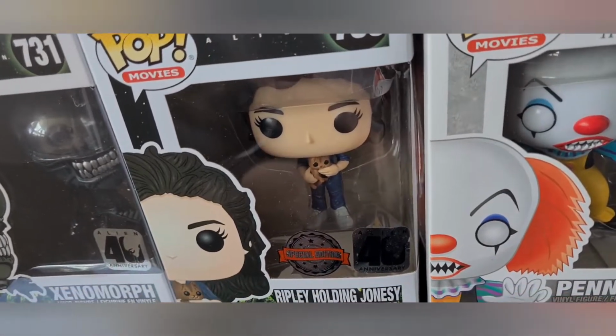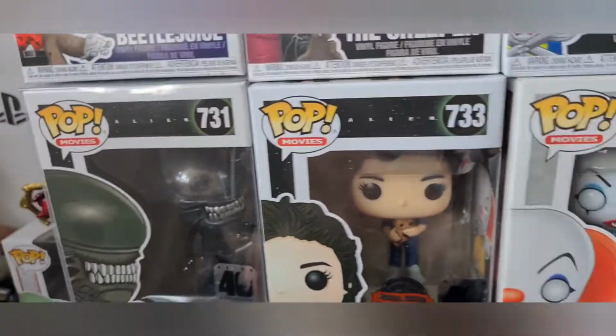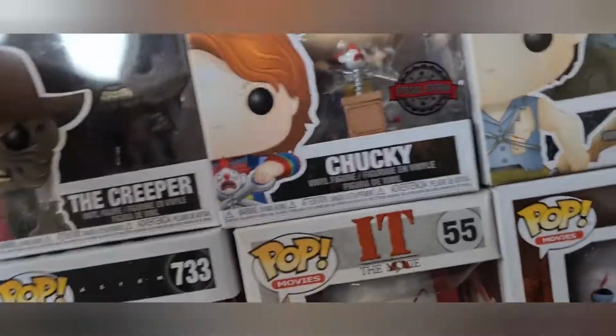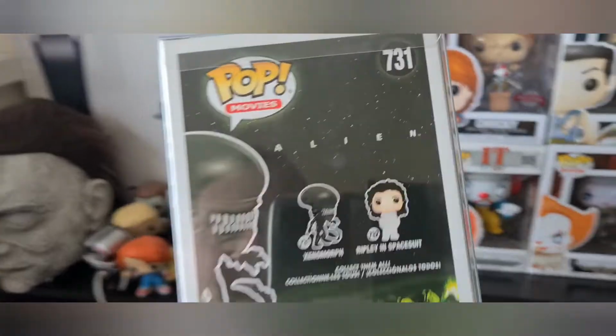Now, I believe this is the original Alien film. So these two are from the original first Alien film. Let's get this out and see what's at the back. Because this alien, this Xenomorph, is actually in a protector.